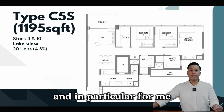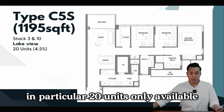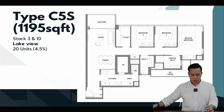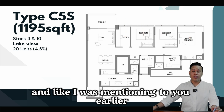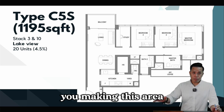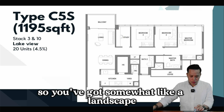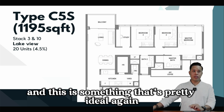Okay, and in particular for me, my favorite 3+ study unit would be this unit in particular. 20 units only available, and this unit in particular would be the unit that will be featuring at the SHOWFLAT. The reason is because the placement of the study area is actually important. The study area has got full frontal view together with all the other bedrooms, and like I was mentioning to you earlier about the flexibility of you making this area a bigger area for hosting your guests, this wall could be taken away. So you've got somewhat like a landscape view for your living and dining space. And this is something that's pretty ideal.